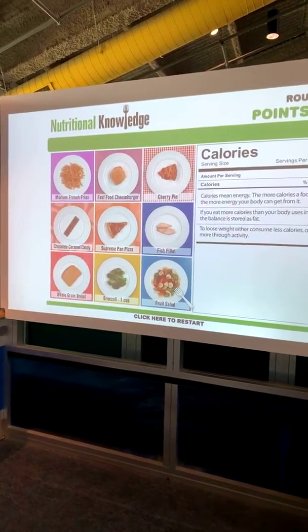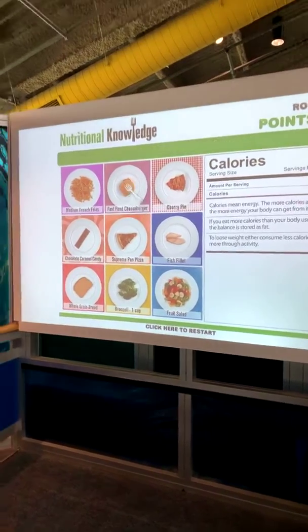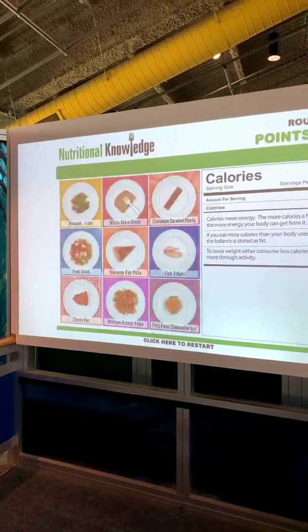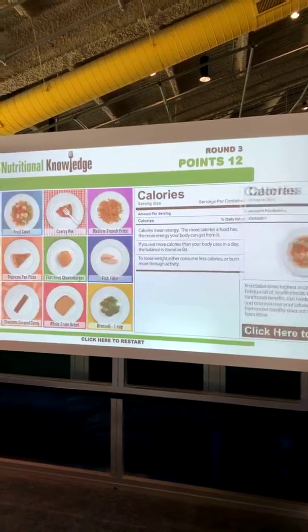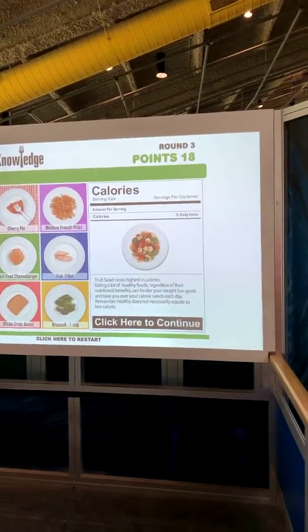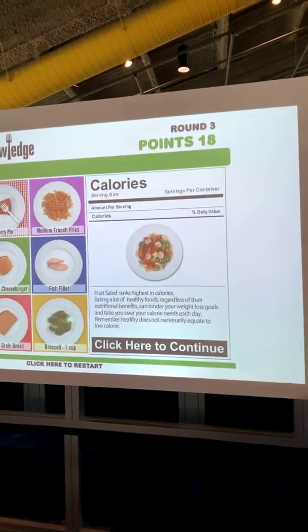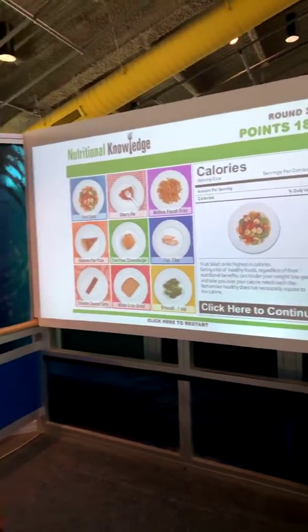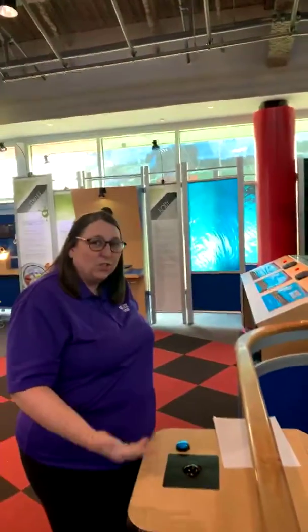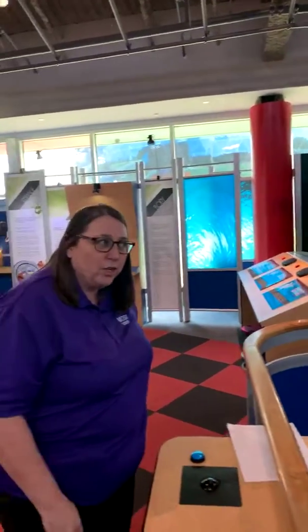And we were on calories. So we had 2 people pick cheeseburger. Let's go with cheeseburger. Here goes the shuffle. And it's actually the fruit salad that has the calories. Eating a lot of healthy fruit, regardless of their nutritional benefits, can hinder your weight loss goals because they do have a lot of calories hidden in them. They also have some natural sugars in them.